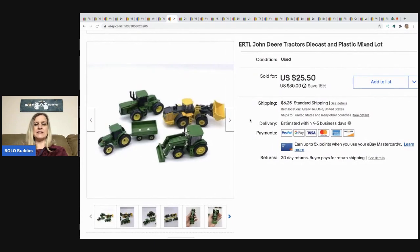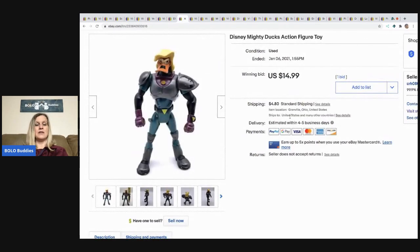The next item I sold is this John Deere tractor's mixed lot of die cast and plastic toys. These came out of a mystery box and I sold these very quickly for $22 and the buyer paid shipping. The next item is this Disney Mighty Ducks action figure. This was in that tote of toys.